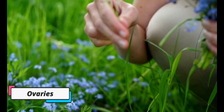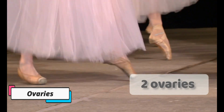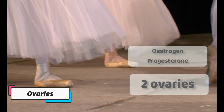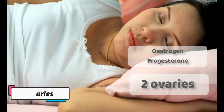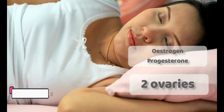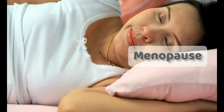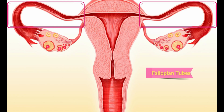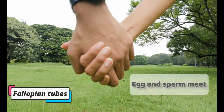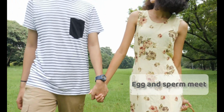Women have got two ovaries, one on each side of the body. The primary purpose of the ovary is to produce female hormones, estrogen and progesterone. Ovary also produces one egg every month. Around 49-50 years of age, the ovaries fall asleep. We call this a menopause. Women stop menstruating. Fallopian tube. We have already learnt about fallopian tube, where the egg and sperm meet. We will hear the story of meeting the egg and sperm some other day.